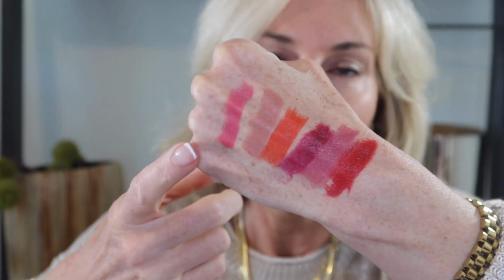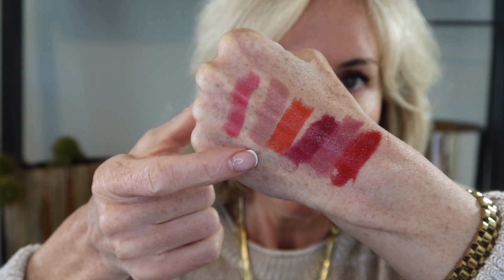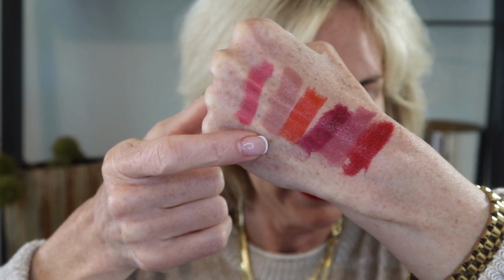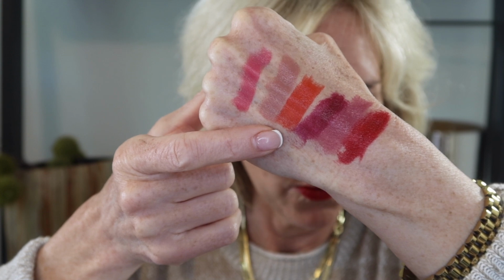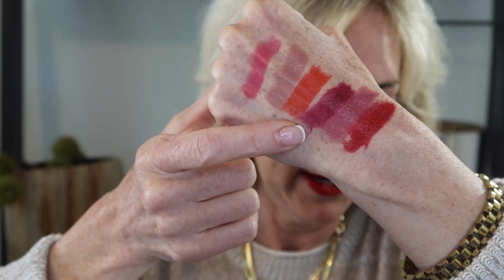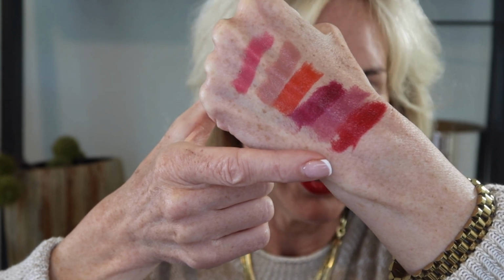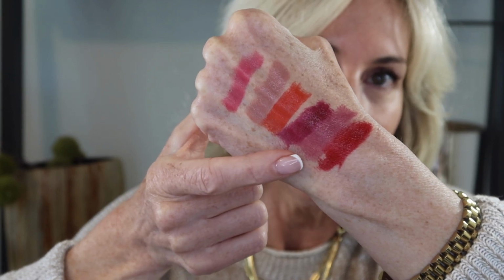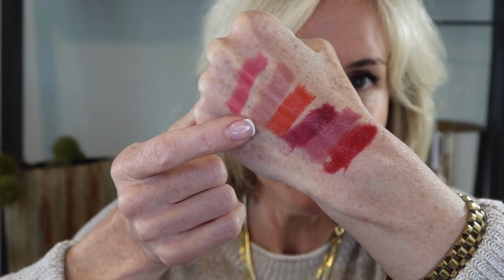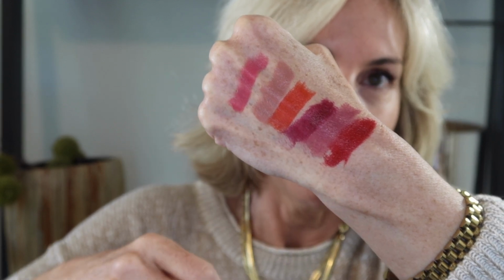And then before we move on to swatching the existing shades, I'm going to walk you through these again. Right up here we have Beauty, which is a medium rose pink. Next to that, we have Grace, which is a pink muted beige. We've got Empower, this vibrant orange red. Faith, which is a deep raspberry. Gratitude, which is a medium berry mauve. And then Confidence, which is a true classic red. Such beautiful colors. Of course, my favorites are Gratitude and Grace. Just love those shades. I really like Beauty as well. These are super beautiful and fun as well.